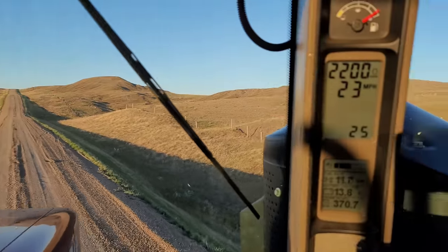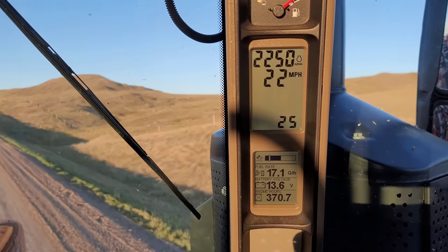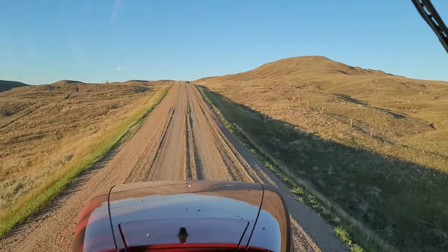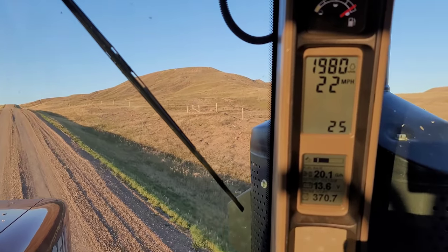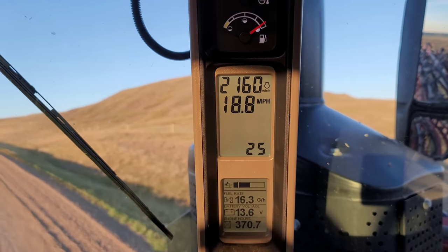Also, when you're climbing hills, you don't really want to let the sprayers lug down. Okay, so 25 is our top speed. We're running 2250 RPM there. I'll tell you why when we finish here. I'm gonna pull back on the hydro. Keep my RPMs high.